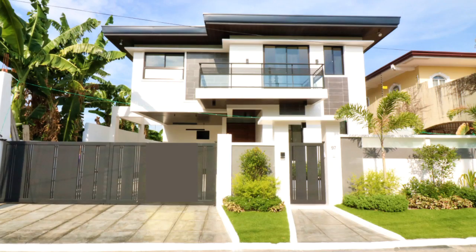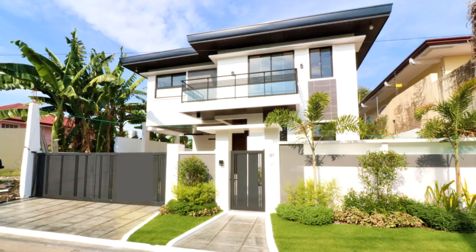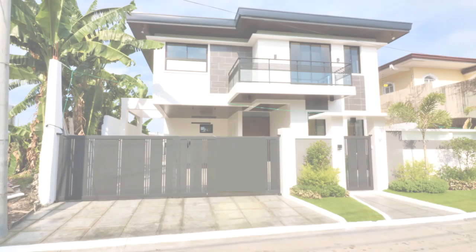Here's one more look at this brand new 5-bedroom house and lot for sale in BF Homes, Paranaque City, Metro Manila.